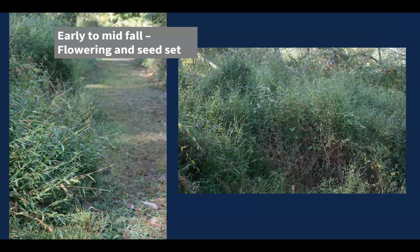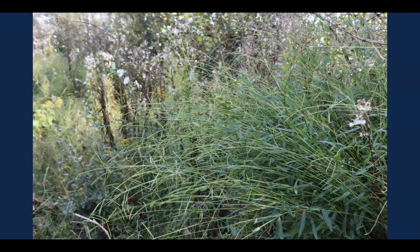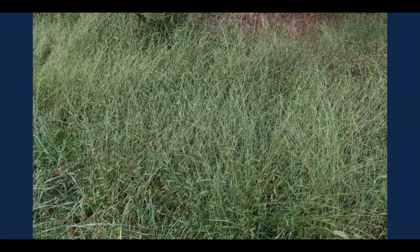And then again, early to mid-fall flowering, maybe late summer flowering and seed set. You can see it starting to flower here on a couple different shots. And then later on, as the flowers give way to seeds, you can see in this shot here. Right, so this is kind of, again, late summer into fall.